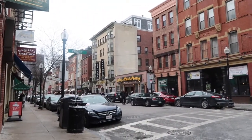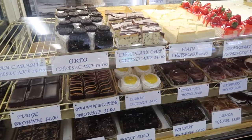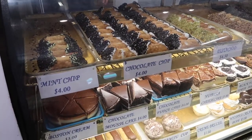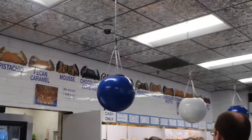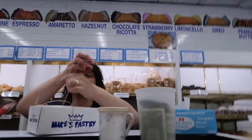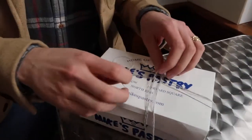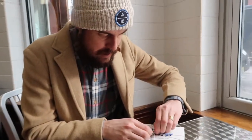Mike's Pastry. Let's do it. Food. They told us to get cannolis here. Everything is ginormous size here. Huge cannolis. $5. Is this your favorite part? All right, Jake, it's time for the reveal. I love how they wrap it up. That's so cute. I know. What kind did you get? It's gonna be a surprise.